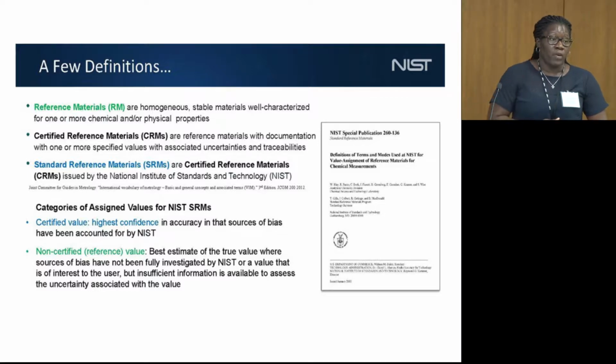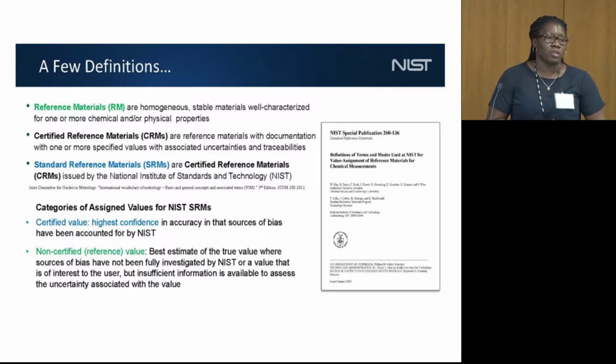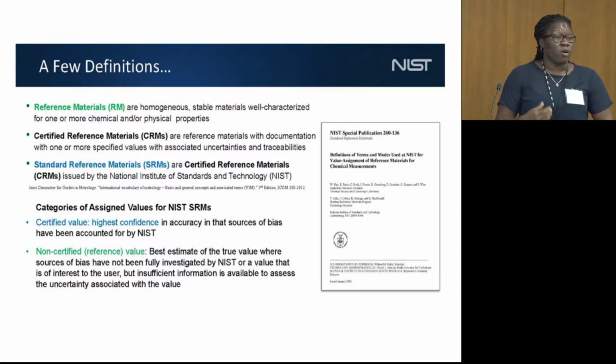We have non-certified values, and so those, you get a value, but that uncertainty that's associated with the certified value, that's not there for the non-certified value, and that's the biggest distinction. In the past, our non-certified values were known as reference values or informational values. Again, our process is evolving, and so now those are just grouped together as non-certified values.